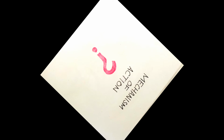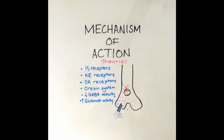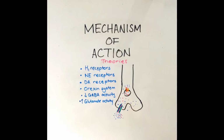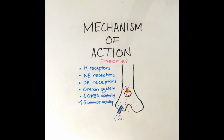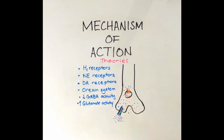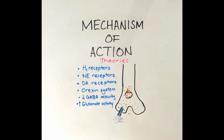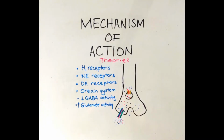So how does modafinil work? Well, researchers haven't located a single site of action. However, it is proposed that modafinil stimulates histamine, noradrenaline, serotonin, and dopamine receptors. It also activates orexin systems in the brain and decreases cortical GABA activity via the norepinephrine pathway. Modafinil also acts by increasing glutamate activity.